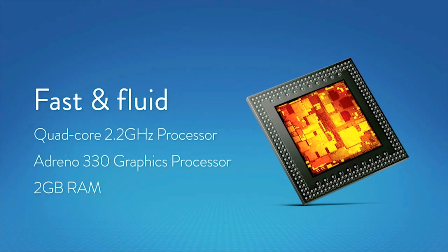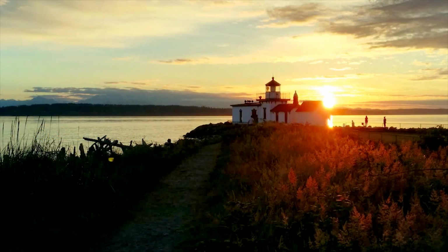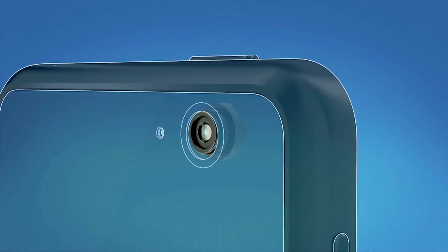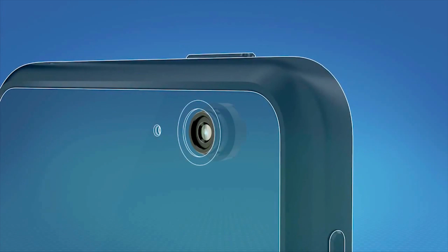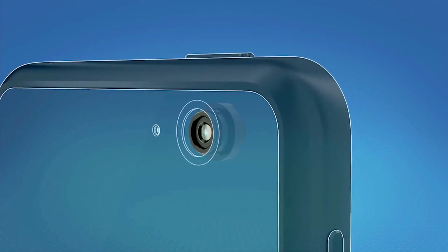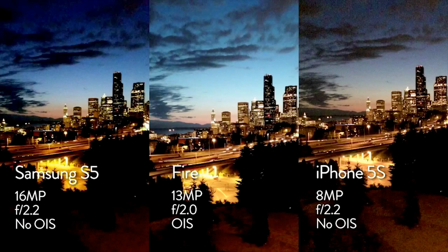They've gone with a quad-core 2.2 GHz processor and the Adreno 330 graphics GPU, backed up with 2 GB of RAM. I mean, this is pretty standard stuff. No word on exactly which processor is in here, but I'd expect it to be a Qualcomm Snapdragon 800 or 801 series CPU. Now, brilliantly here, they've gone with a 13 megapixel camera with optical image stabilization.